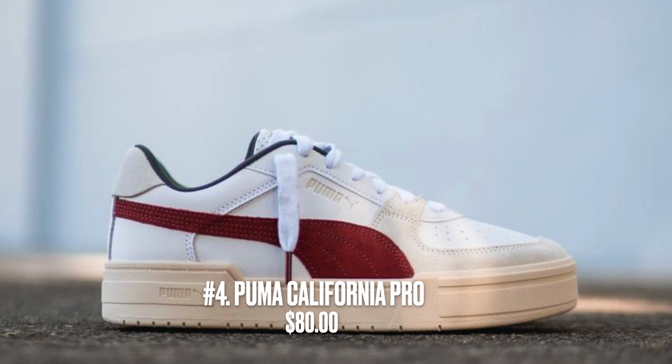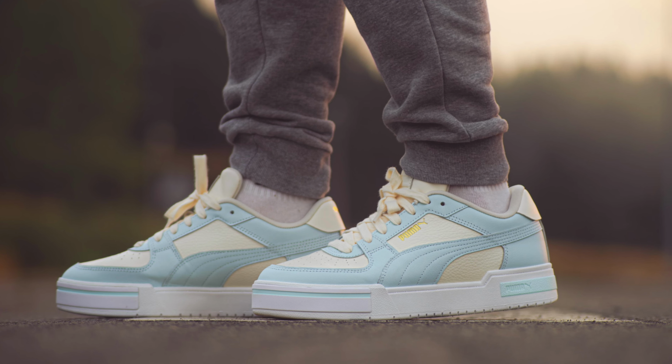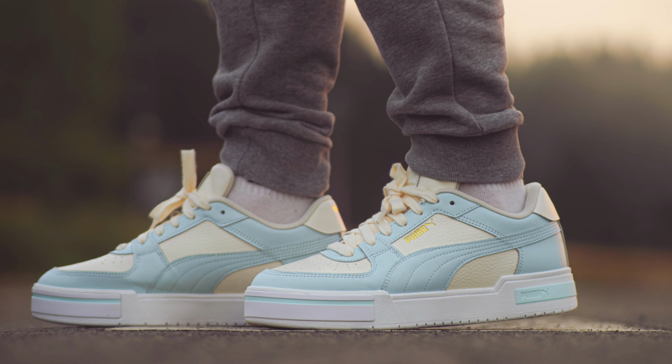And coming in at number 4 on this list, we have the Puma CA Pro. Now, this is a good alternative to some of the more popular chunky sneakers that are on the market. The CA Pro is just a clean looking chunky sneaker. Now, if you can get past the fact that it is a little chunky, it's a good solid sneaker, and they offer these in a ton of great colorways.